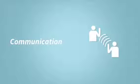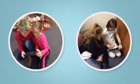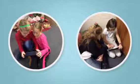Communication is an exchange of information using words, sounds, signs, or behaviors. Digital tools allow peers to give one another feedback on their digital writing. Partner activities where one device is shared between multiple students encourage communication as students learn to work together.